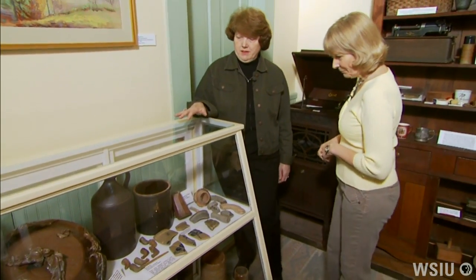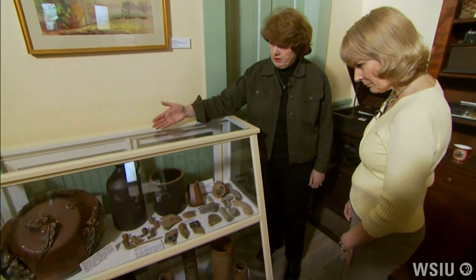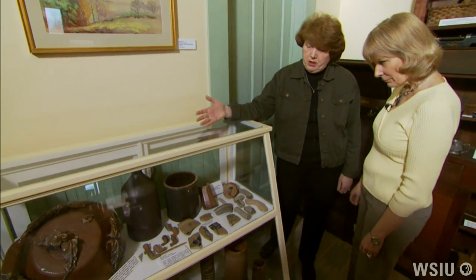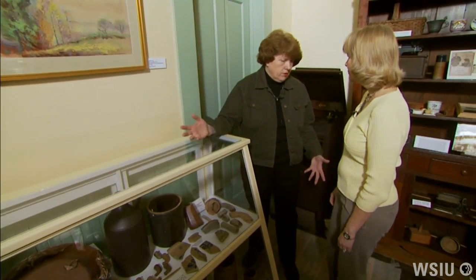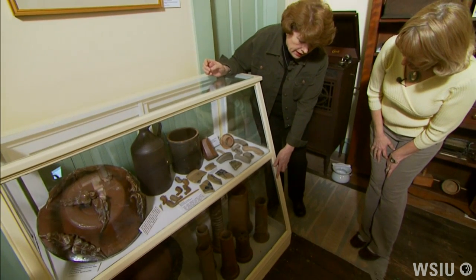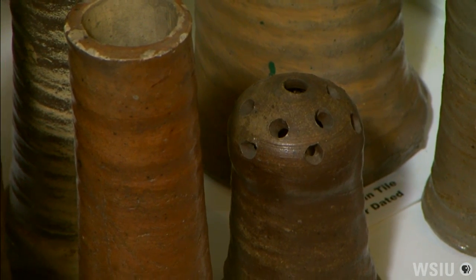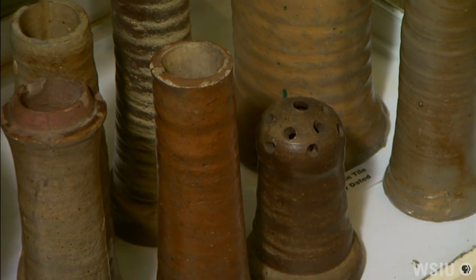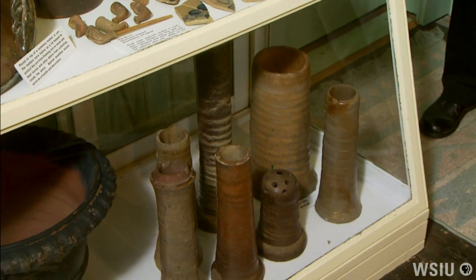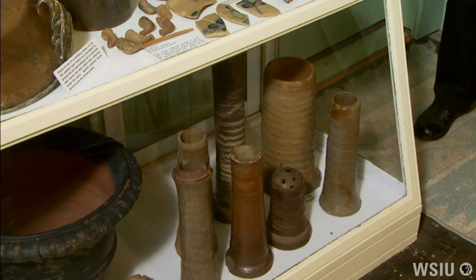The items in this case are for the most part utilitarian. Okay. Of course, a jug, like a syrup jug, and an open crock would be used for storage, lard, something along those lines. Everyday use, right. The items here on the bottom shelf are just sewer tile. And again, that was one of the primary things that they made to make money with. And of course, these have all been found and dug in the city of Anna.